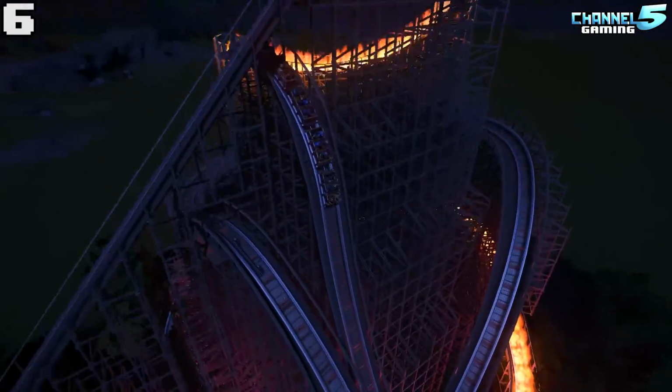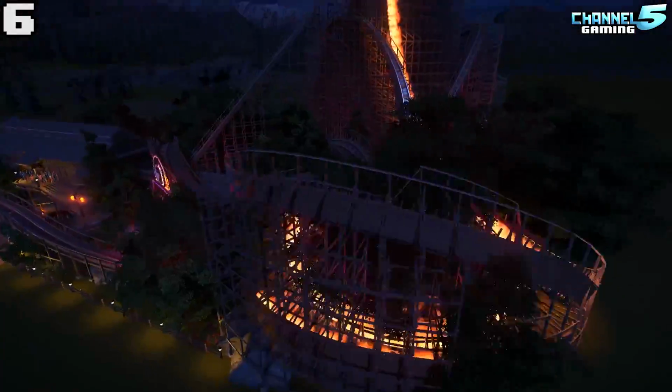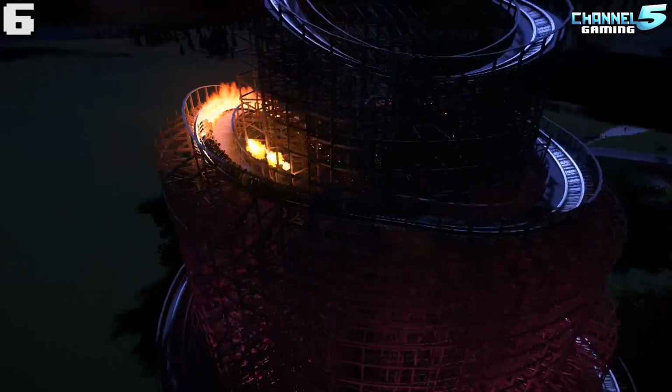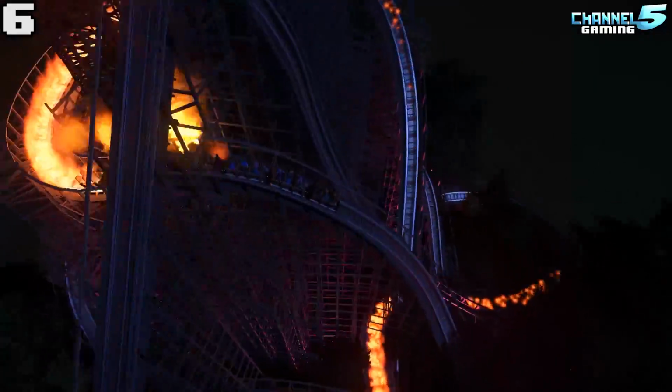Number 6. Nightmare, created by Zafor. Nightmare. I don't even know where to begin with this masterpiece. This is by far the most incredible display of perfectly timed fire effects that we have ever seen on a coaster. Also one of the best themed wooden coasters I have ever witnessed, to top it off.